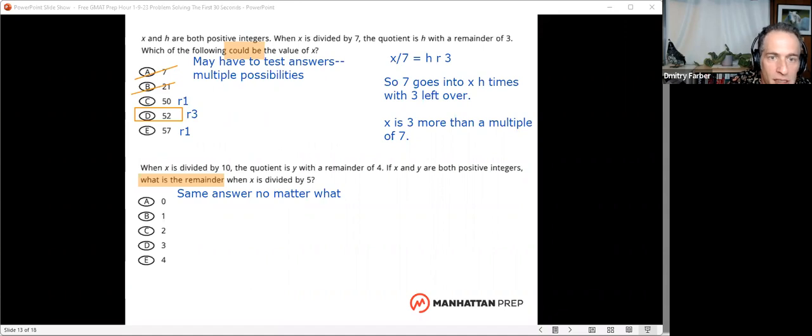If I didn't see this, I could also just test the answers and see what happens, because this is a lot to process. So I might also just say, okay, let me try A. When 7 is divided by 7, the quotient is 1 with a remainder of 0. Okay, that's not right. Okay, when 21 is divided by 7, I get a different quotient, but I still get a remainder of 0. Let me try 50. Oh, I get a remainder of 1, and just keep going until I find one that gives me a remainder of 3.